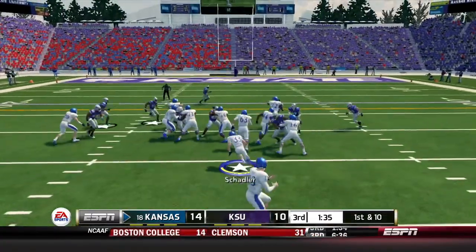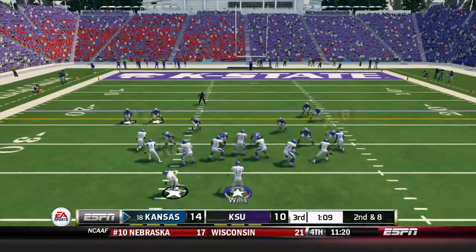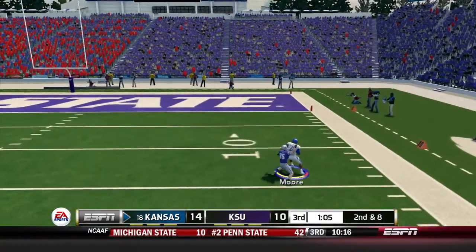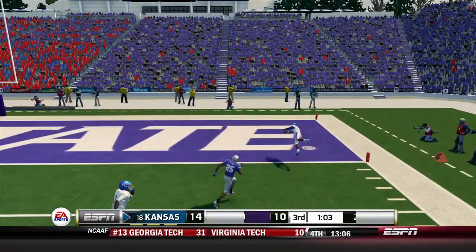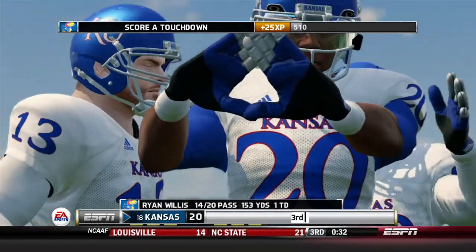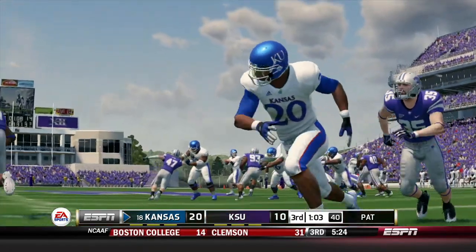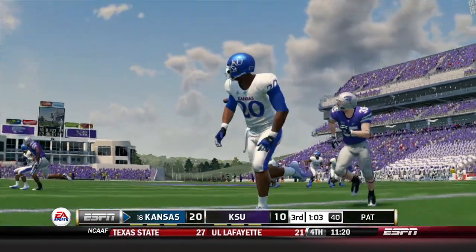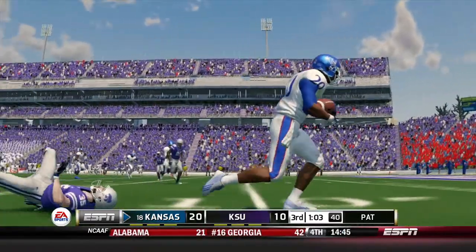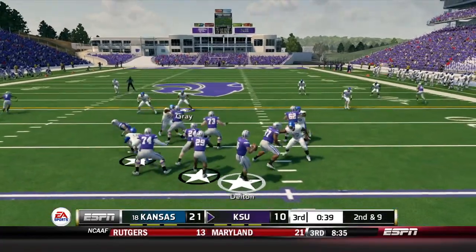1st and 10, 2 fullbacks in the game. One of them is an offensive lineman. Shadler only picking up 2, but we're really pounding this clock away early and late in the third quarter. But on 2nd and 8, we're going to throw it to Emmanuel Moore, who breaks a tackle, dives into the end zone. Touchdown Jayhawks. Ryan Willis, 14 of 20 for 153 yards and a passing touchdown. We were pounding on the ground, then we throw it to Emmanuel Moore, breaks a tackle on one-on-one coverage, takes it to the end zone for the score, and we're back up by 11.